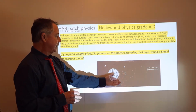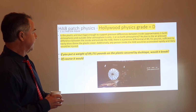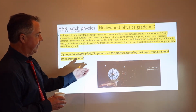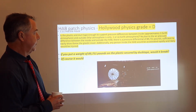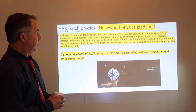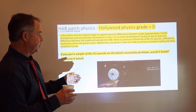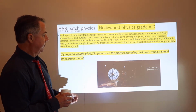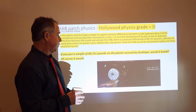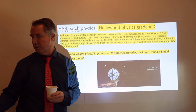After he put the plastic cover on, he got the pressure back up to approximately 1/100th atmosphere, and outside of the Hab, you've got that low air density on Mars, so you have air pressure of 0.1 that of the Earth atmosphere, and so that pressure differential would result in a huge amount of force from the inside pushing towards the outside of what I estimated to be 90,000 pounds.